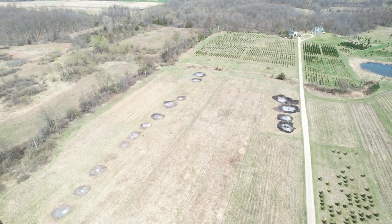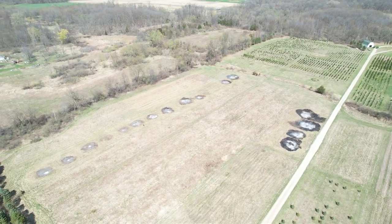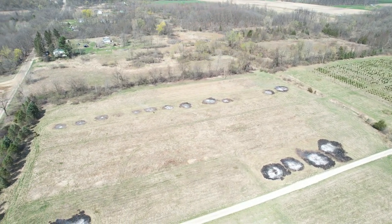Next step, I think we're going to try to hire one of our neighbors that has a bit bigger equipment than us to plow the field, and hopefully they can turn up the stumps at the same time. And yeah, it should be good.